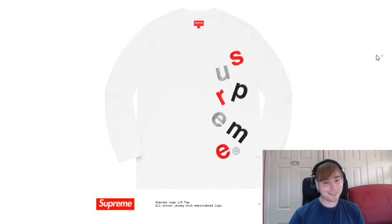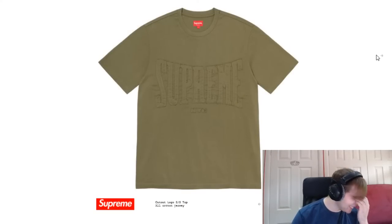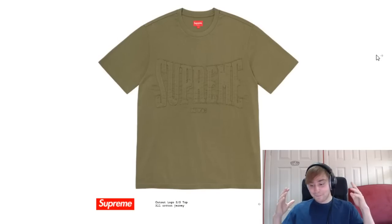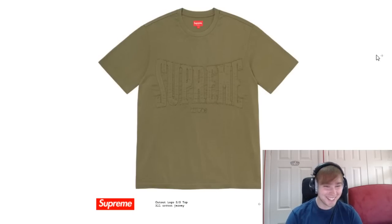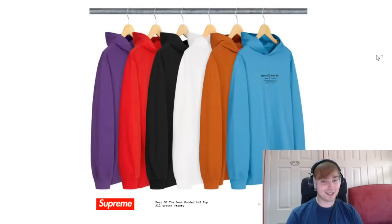Long sleeve top. Maybe. Oh God. See, they did the cutout. They did the cutout once. They did the cutout box logo and people were hyped and then they bricked it. And now they're just like, oh, well, they were hyped for that, so we'll just do it on a load of other things as well. And this is the result. Yeah, there are way too many stripes as well this season. They're really throwing out the stripes.